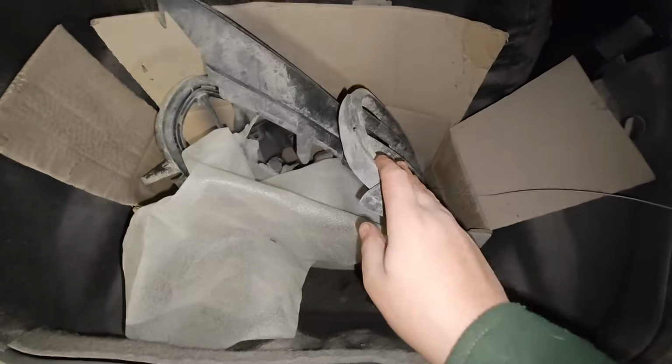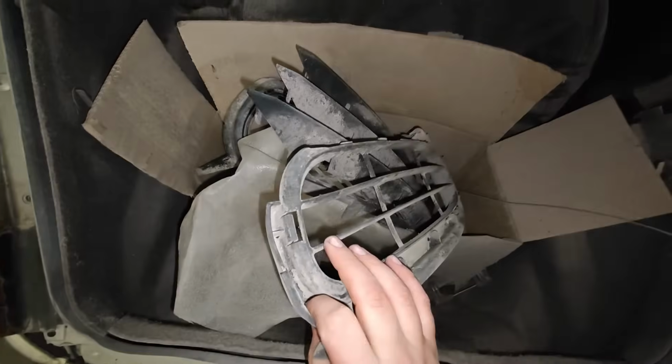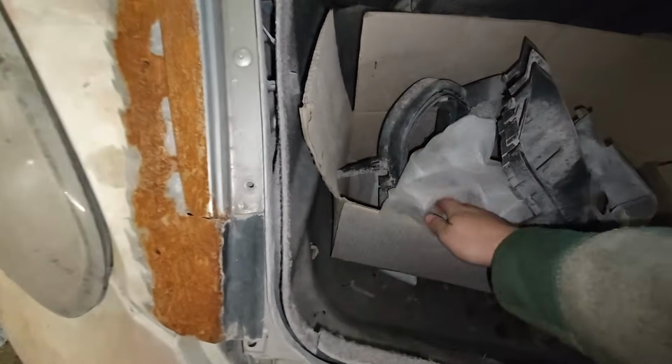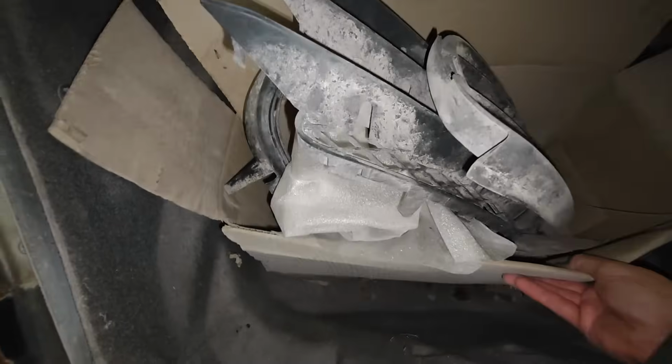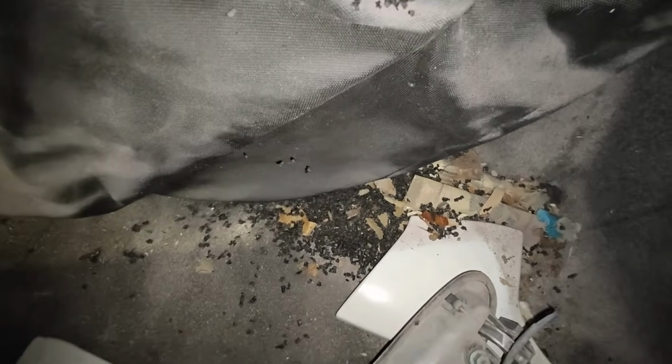Alright, it looks like we've got all the front bumper pieces, front grille, little side grills. It also stinks of rodents in here. Let's pull this out. Oh yeah, look at that. There has been some serious mice in here. I don't know what they've been eating, but something black and rubber by the looks of things.